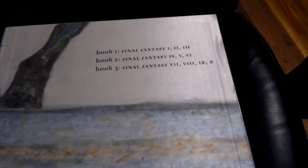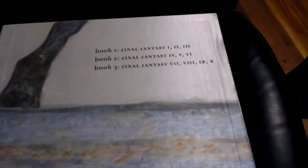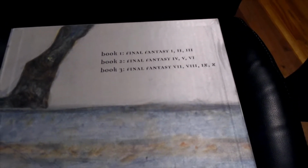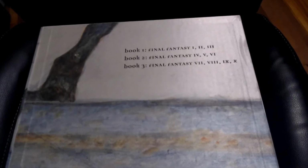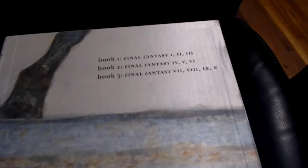Yeah, it does include some Amano sketches for 7 and some Amano sketches for 8, 9, and 10. They're, like I said, not as plentiful, but they're there, and they're quite unique to see his takes on characters that you're probably more familiar seeing in that Nomura art style.